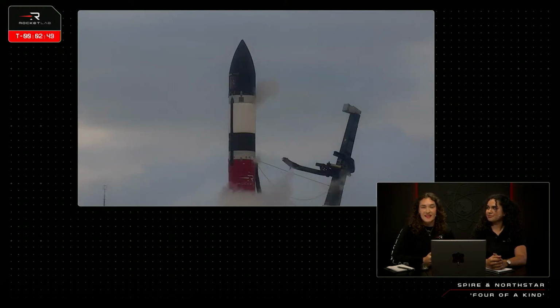And then it's about 90 seconds or so to deploy all 4 Lemur payloads because they'll leave their deployers 2 at a time. We'll have an animation of that payload deployment process to talk you through when it happens, so make sure to stick around or join us again after liftoff for those final moments of the mission.